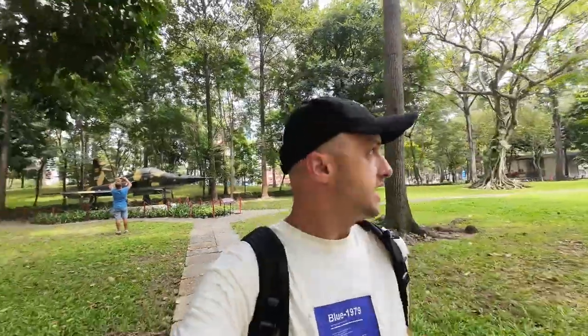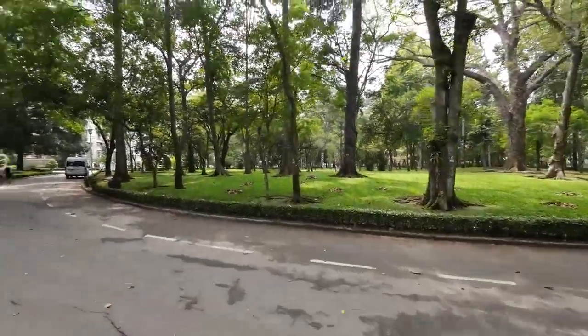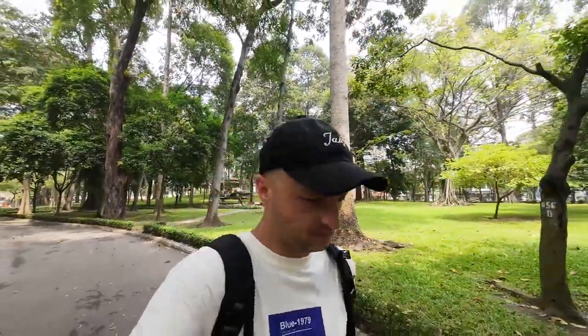Now, we've seen the beautiful aircraft. We admired the tanks on a distance. We breathed the clean air thanks to the trees in this park. It's now time to head over to the exhibition.